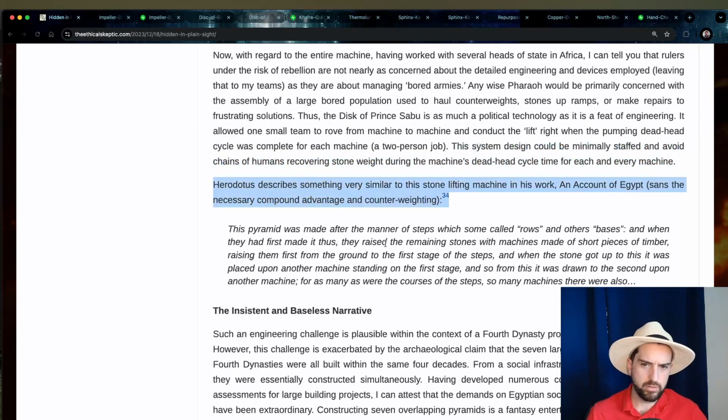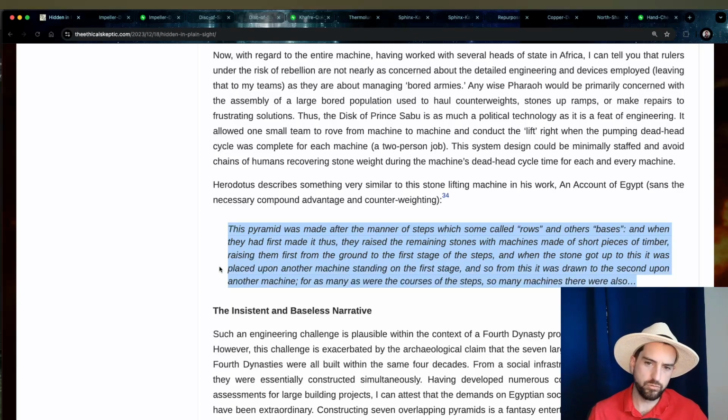Herodotus describes something very similar to this stone-lifting machine in his work An Account of Egypt, sans the necessary compound advantage in counterweighting. Quote, this is from Herodotus: The pyramid was made after the manner of steps which some called rows and others bases, and when they had first made it thus, they raised the remaining stones with machines made of short pieces of timber, raising them first from the ground to the first stage of the steps, and then when the stone got up to this, it was placed upon another machine standing on the first stage, and so from this it was drawn to the second upon another machine, for as many as were the courses of the steps, so many machines there were also.